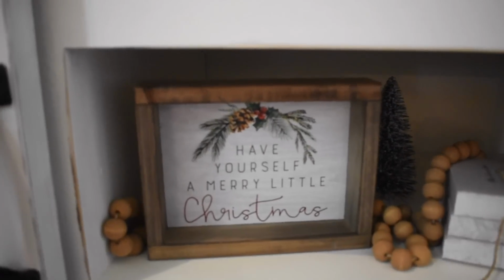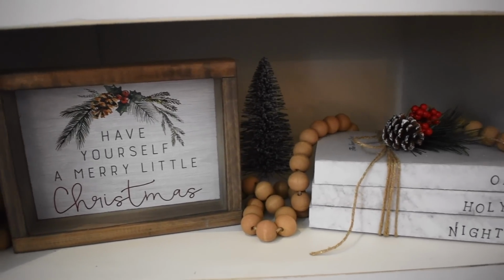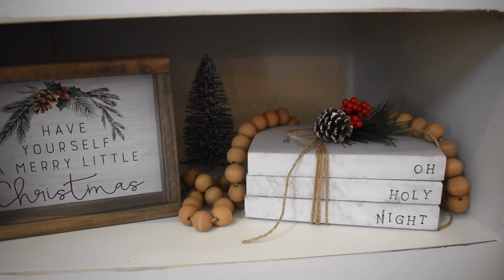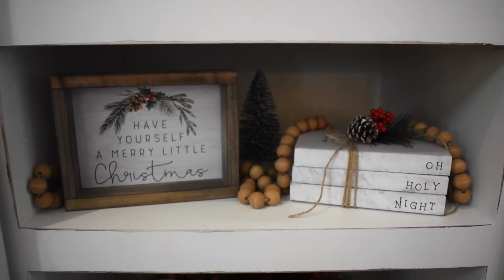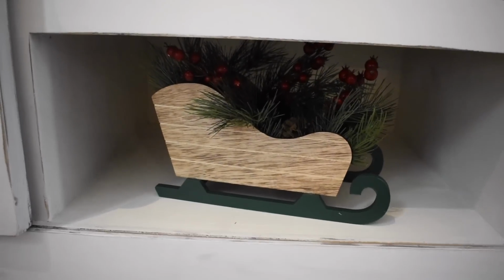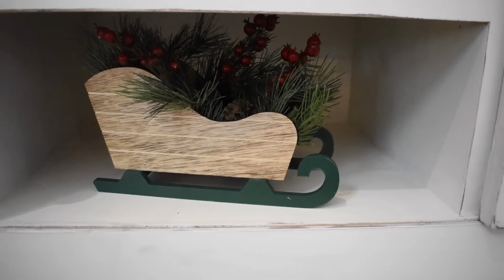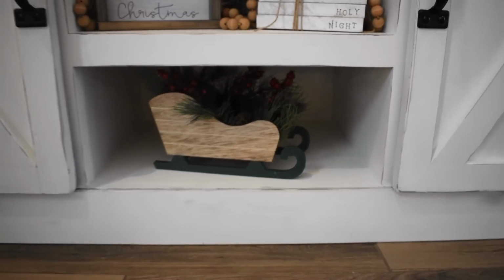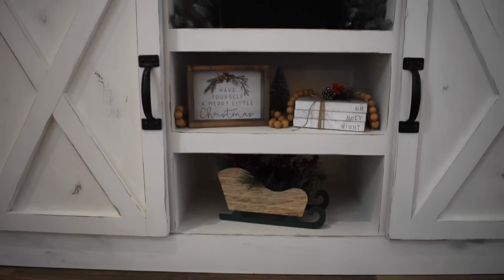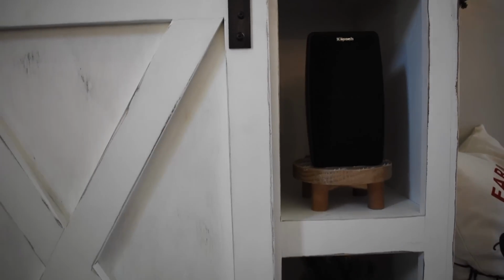This middle shelf, I love this sign. Have yourself a Merry Little Christmas. I believe I got that from Hobby Lobby. And I have some beaded garland, a little bottle brush tree, and the stamped book set that I made that says Oh Holy Night. And then I have this little sleigh from the Target Dollar Spot last year, and I believe they have them this year too, with just some greenery in there, and I thought that was nice and simple for down there. And then on the right side is the same as the left side with a speaker and a little tree from Five Below.